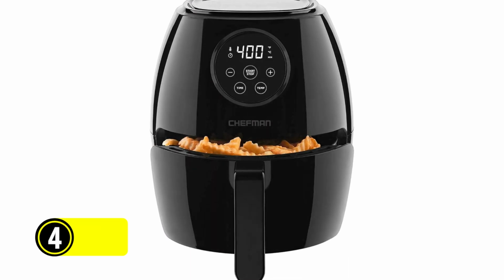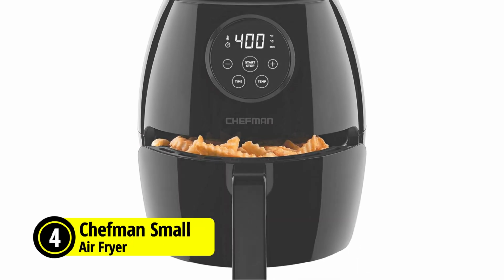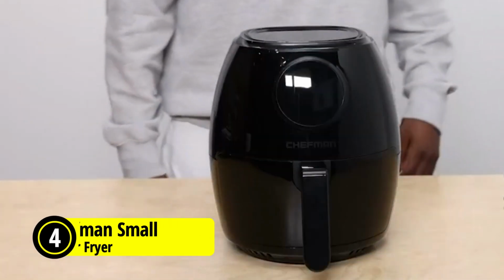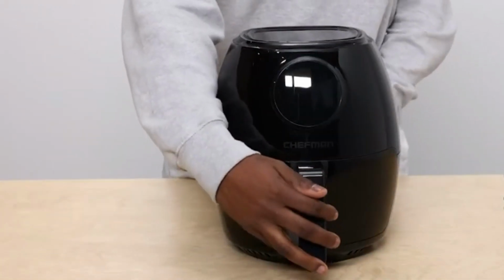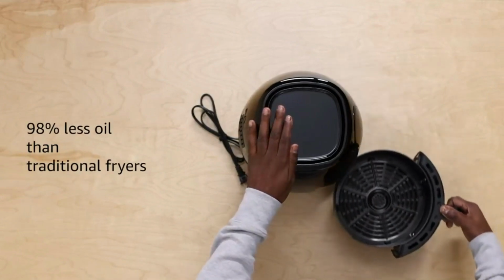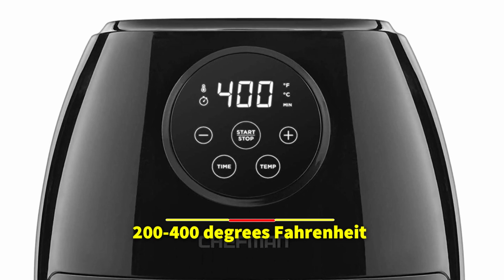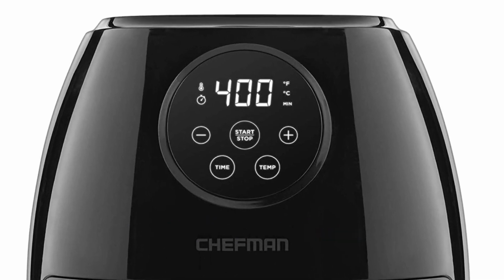At number 4 is the Chefman Small Air Fryer. The Chefman Small Air Fryer is the perfect addition to any kitchen. With its powerful air frying capabilities, you can cook healthy meals quickly and easily with 98% less oil than traditional fryers. The adjustable temperature range of 200 to 400 degrees Fahrenheit ensures that your food is cooked to crispy perfection.